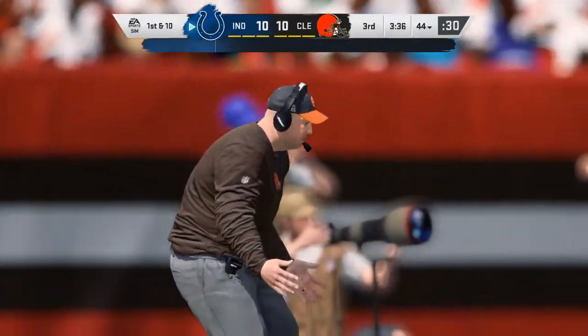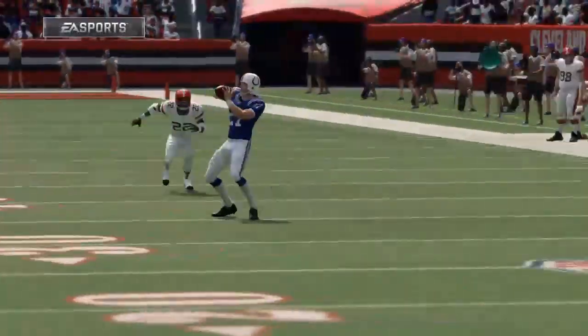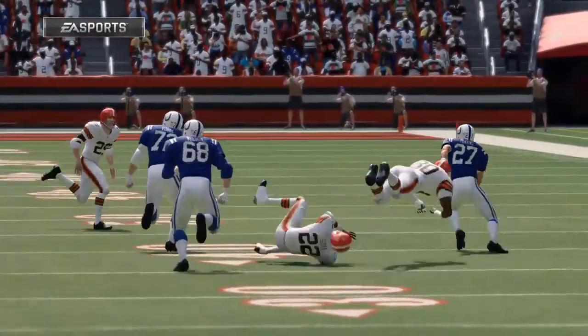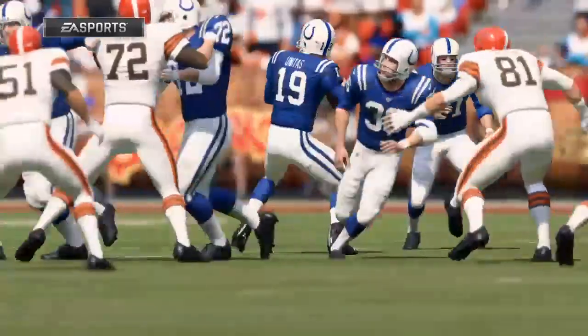And that one was a lot of fun right there because that was the game within the game. Third and short, blitz was on. What's the key for the quarterback? Get out of your hands in a hurry. And that was a quick little completion. Got the job done for a first down.